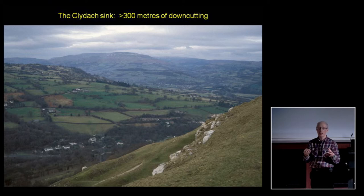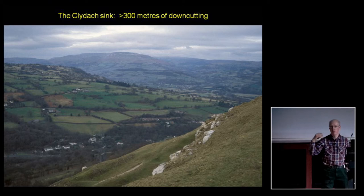And this is a place I've stood at a few times and just stood in awe at what you actually see here, a relic of a much, much earlier landscape. I'm up here at about 400 meters. The floor of the Clydach Valley is down at about 100, 110 meters. That sink for the earliest phase of Ogof Draenen was way up here, up in the sky. It was 300 meters higher than the floor of the valley now. And that's when we start to think Ogof Draenen is very, very old. It's not just some Johnny-come-lately cave system.